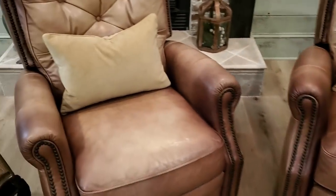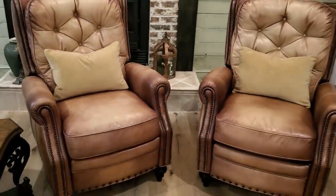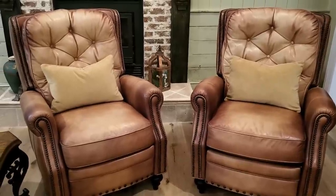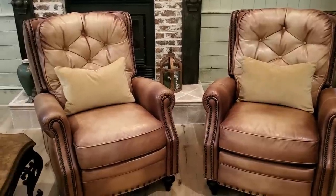Fantastic. I mean, just those two pillows alone probably would have cost $25 or $40. Now on this seat, there were a couple of spots. So I am going to clean the leather and condition it, even if I don't recolor the leather. I'm still going to clean them, but overall, like I said, they're in fantastic condition. So just wanted to show you that we got those pillows also, and I love the color of them.